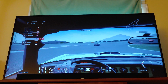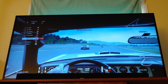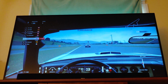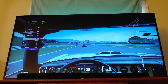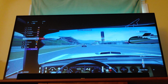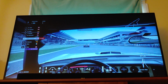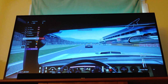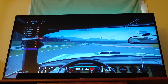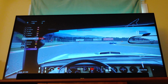Same, because I don't have much acceleration at all. Back then, American muscle cars weren't meant for acceleration, they were meant for top speeds. I think I top out at 122. Top out about 125.